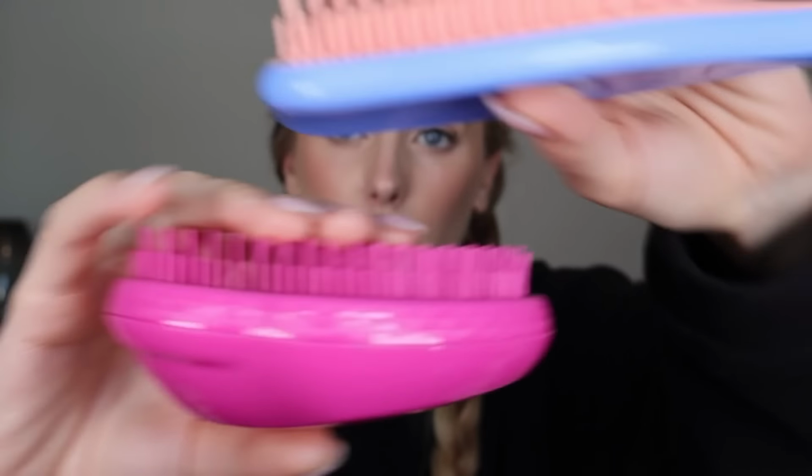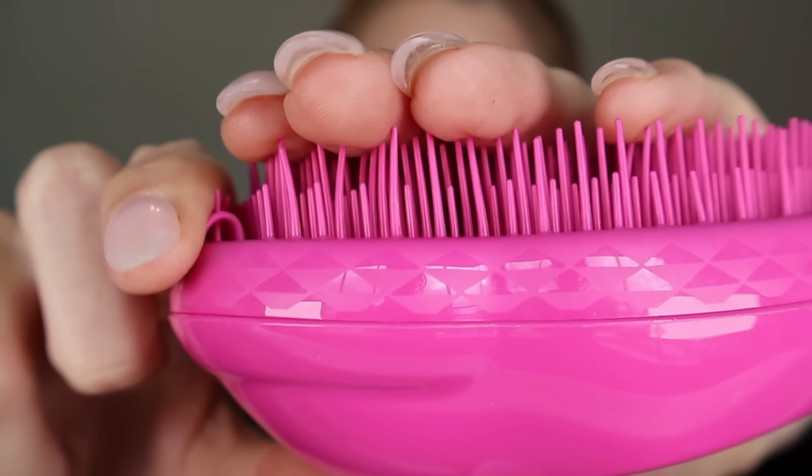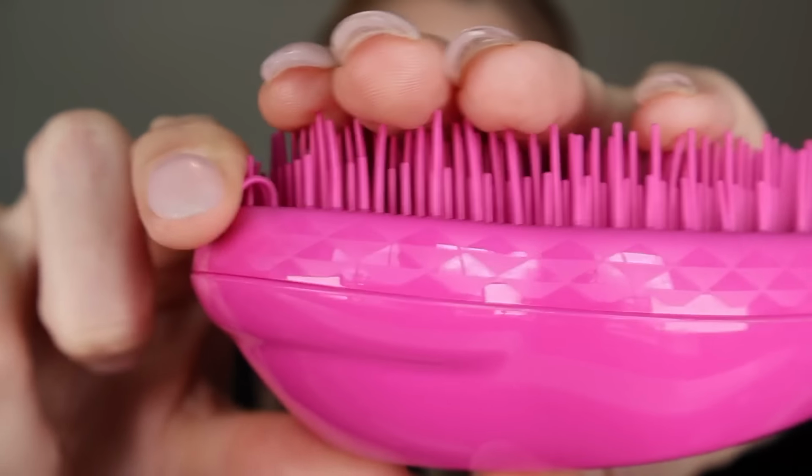I'll show you, let's do another stack. And here you can see they just bend over far more than the other two Tangle Teezers. So if you are interested in a brush that is set up like this in terms of the bristles, you don't want the boar bristles, then I think that this is the gentlest option. However, then you obviously have the trade-off of having to hold it like this and not having a handle. So the choice is up to you. I think that all the rest of these brushes are just better, but wanted to address it.